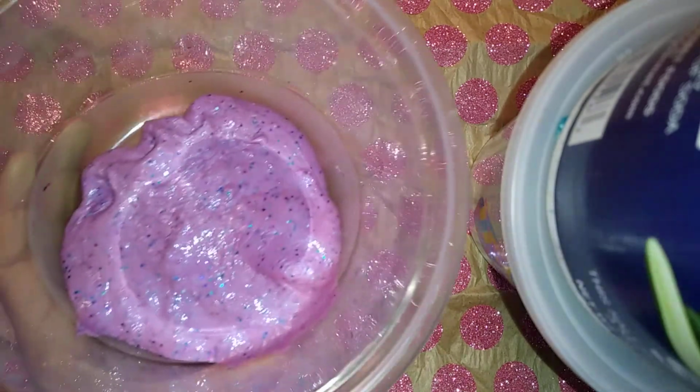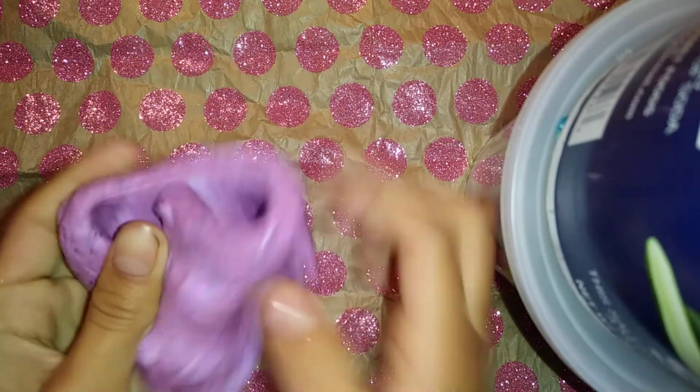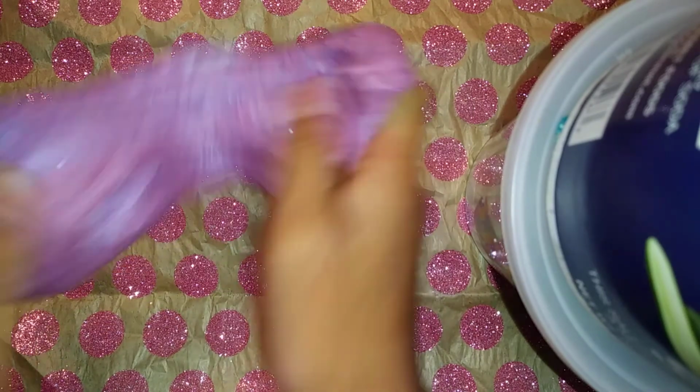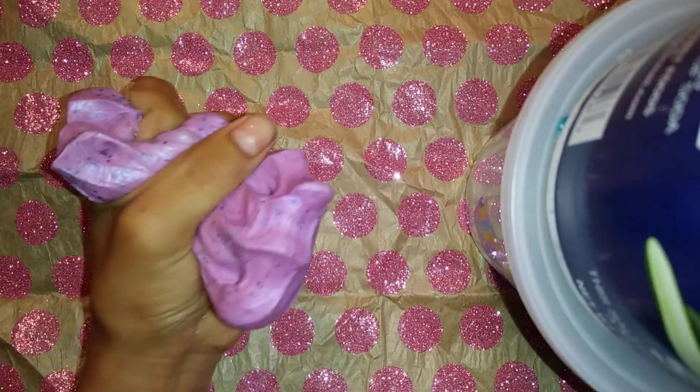This one is called Cotton Candy. I put it in my different containers just so it could look like it's mine. And this one looks like it would be called Rainbow Poop. Look how thick this is. It's just beautiful. The crunches are so nice. So now we are moving on to the next one.